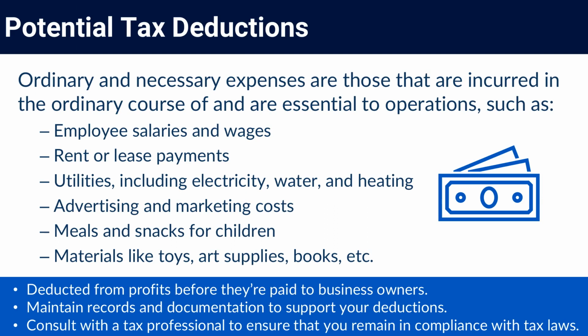For an S corporation, expenses are deducted from profits before they're paid to business owners. It's also important to keep proper records and documentation to support your deductions and consult with a tax professional to ensure that you remain in compliance with tax laws.